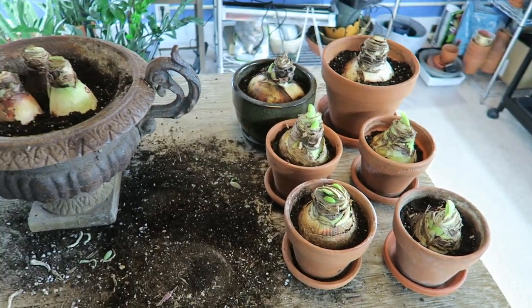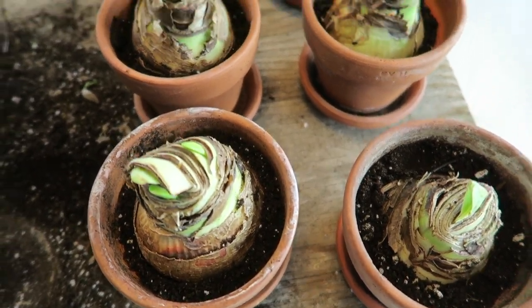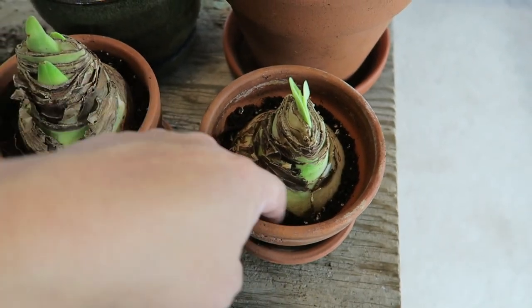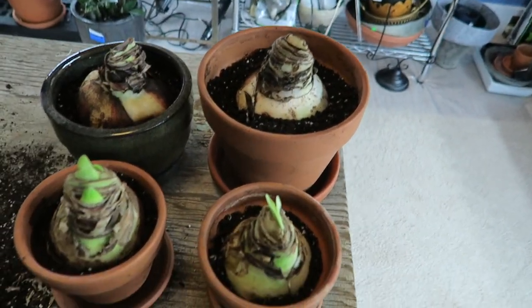All right, so this is what I've got. They're all planted, and I still need to top dress the soil, but I wanted to show you how high up I actually put the soil. So I only just basically cover the roots of the bulb, and then I come slightly up the sides just to kind of help anchor them in, because they will get quite tall and quite heavy.